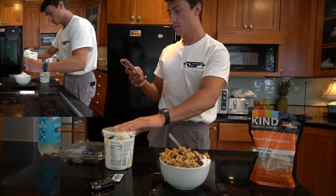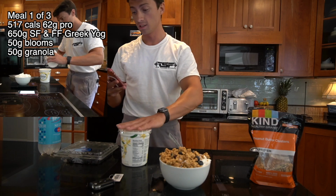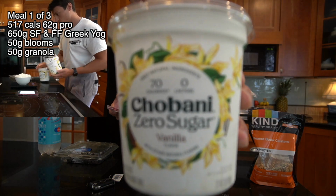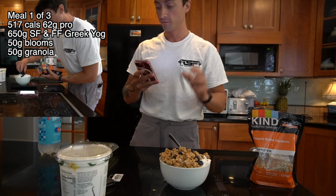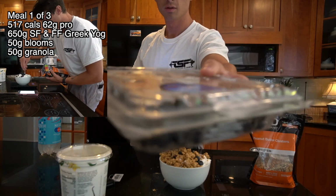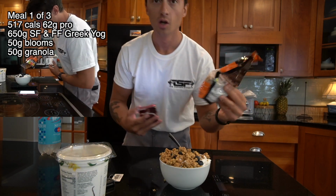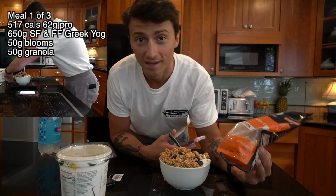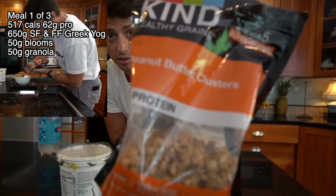Alright, in this meal we have 517 calories and 62 grams of protein. What we got is 650 grams of sugar-free and fat-free Chobani Greek yogurt, 50 grams of blueberries, and then 50 grams of my favorite granola that about 2 years ago one of my one-on-one clients showed me, and I've been hooked ever since. It's called Kind Peanut Butter Clusters.